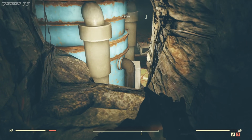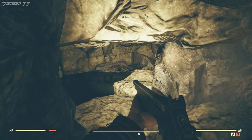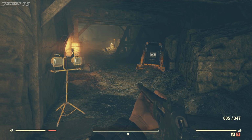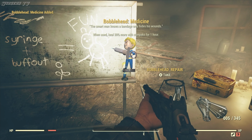Looking up, we see a small hole in the wall, not big enough to crawl through, but we can see some sort of industrial equipment and a table, so let's go check it out. Backtracking a little, we can find a metal staircase that leads to this new area. In this room, I personally found 2 bobbleheads sitting right next to each other.